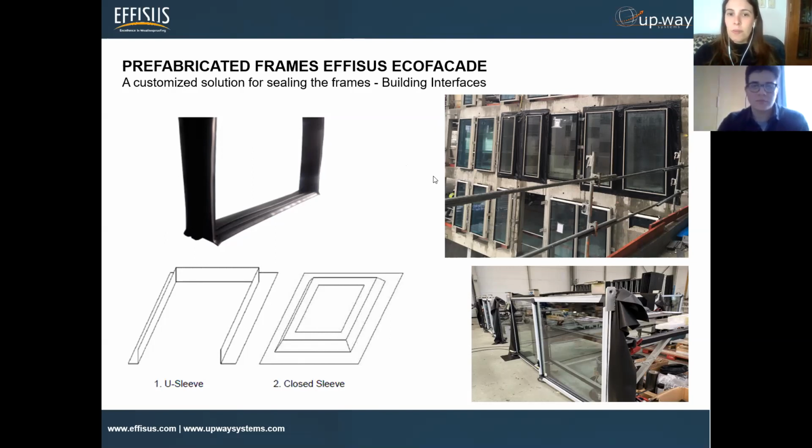Yes, it's important to mention that when you are speaking about the process to seal and prepare this job, it is done at the factory. So when all of the windows go to the buildings, the process to install them is very easy. You only must glue the membrane and apply adhesive.